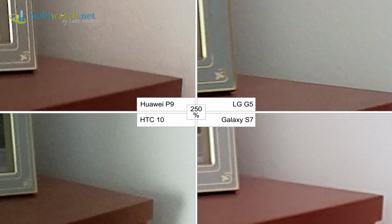In mid-light conditions, like in closed rooms, the cameras have to make the most out of the little light. Again, the S7 is doing the best job. Only here you can identify the ornament on the picture frame halfway. The P9 follows as it shows the least noise. The double lens is really working well. The most noise is to be found in the image of the HTC 10.